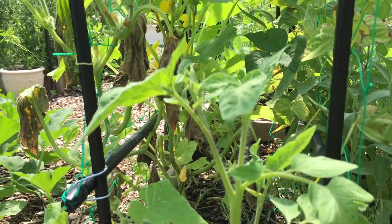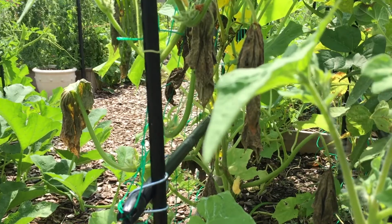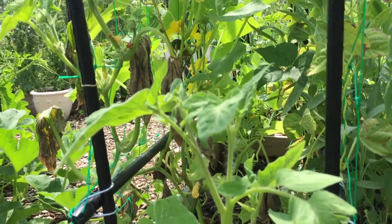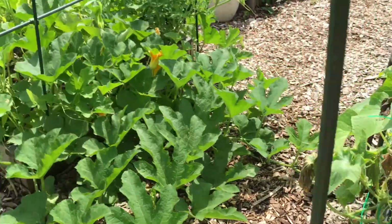This is another one of those heirlooms. I wonder if it's one of those yellow and green striped ones because it had a bit of an interesting leaf.